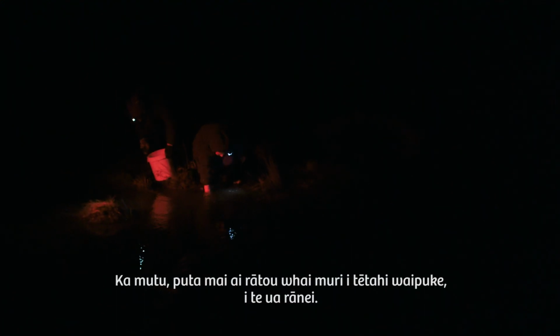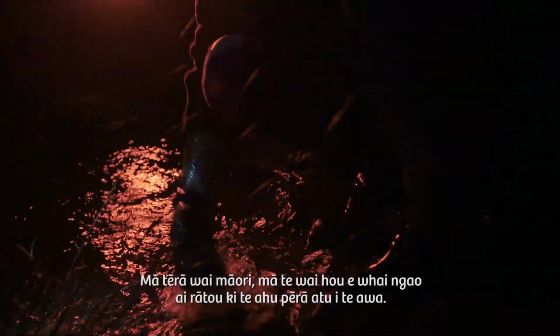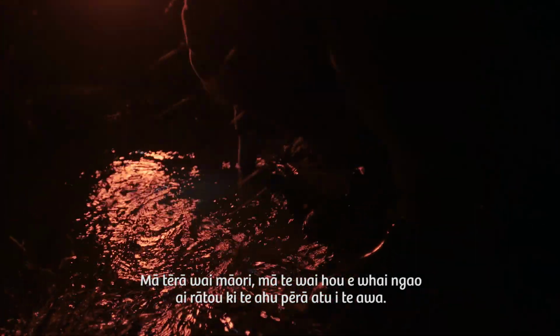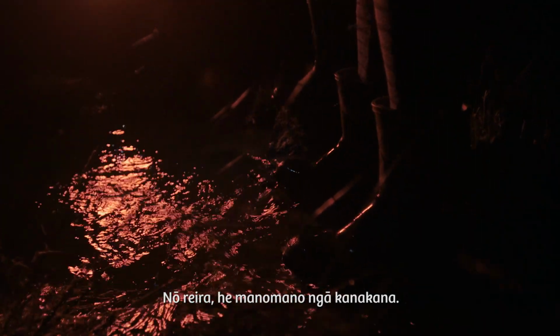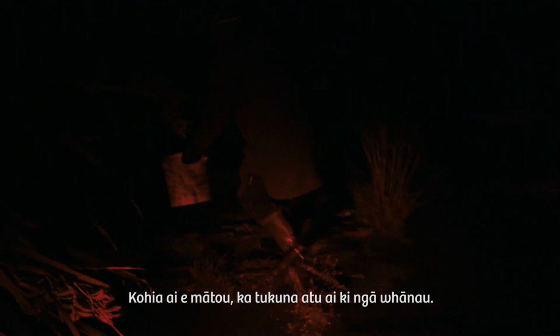And they generally run after a flood, after some rain. That fresh water or the new water gives them a burst of energy to move up the river. So there are just hundreds, thousands of kanakana. So we used to gather them and distribute them to whānau.